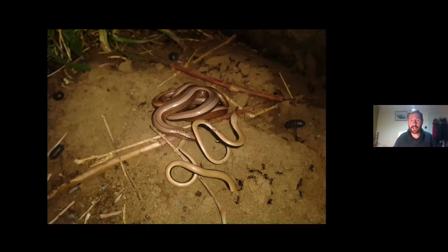We'll also monitor the slow worms. So there's a female slow worm here which is quite brown with a brown line down the back, and these youngsters, little bars of gold.